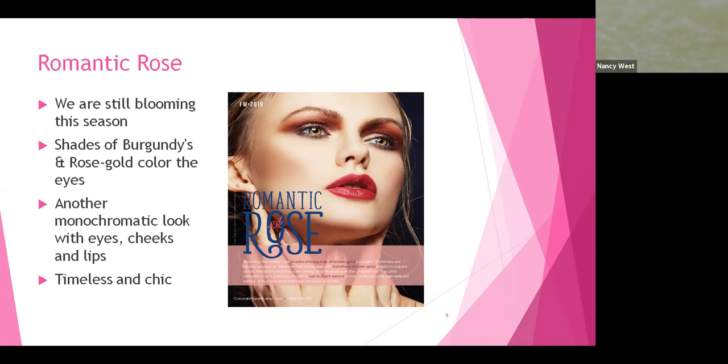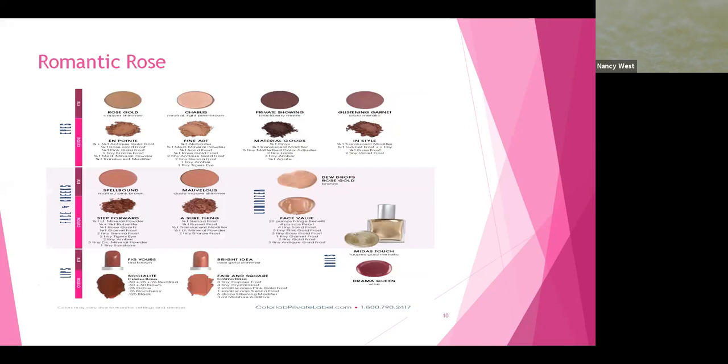Also, it's all about a monochromatic look, meaning the eyes, the cheeks, and the lips are all going into the same coloration. Now, again, colors that are going to work really pretty for that are going to be your Rose Gold, which is kind of a coppery rose shimmer. And then you've got your Chablis, which is that light pink tone that you can go in and open the inner corner of the eye with. Your Glistening Garnet over to the right has a little more life and color. And then I would go in with my Private Showing, which is that matte blackberry, just right against the base on the very outside corner and by the base of the lash, just to create a little bit of intensity.